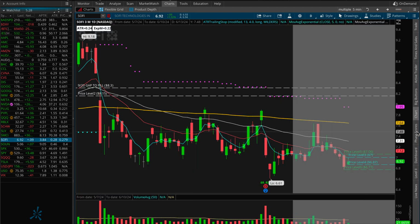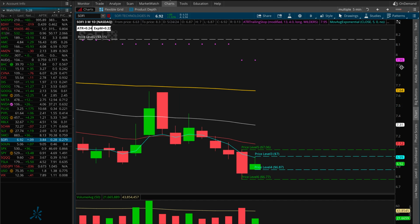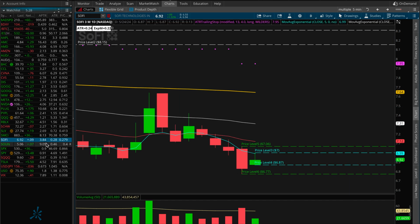SoFi is an inside day candle. Above $7 gives us a target of 7.06. Below $6.87 gives us a target of 6.77. SoFi normally moves 24 cents per day, and we are under the 5 EMA. As you can see, we came and tested that, got rejected, and came back down. So I would say if I traded SoFi, trade carefully, definitely mark those levels.